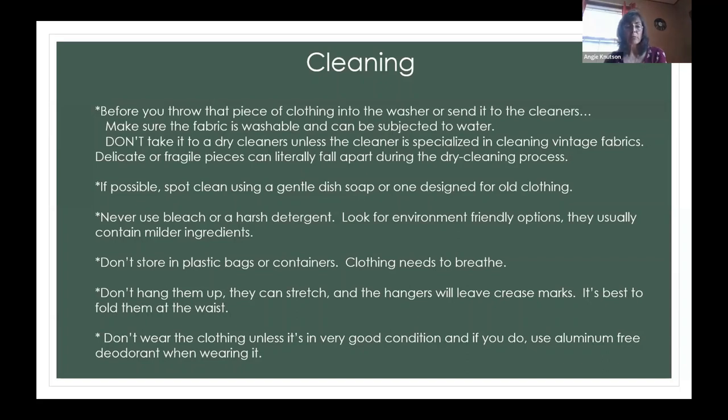Don't store it in plastic bags or plastic containers. These things need to breathe. So you're going to look for archival cardboard containers. Don't hang them up. It'll stretch, or sometimes on the shoulder it will get threadbare and it'll leave crease marks. So it's best to fold them at the waist. And then if you have to fold them again, you fold in from there.